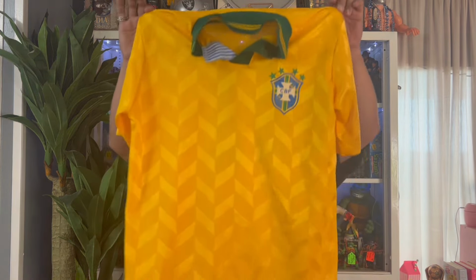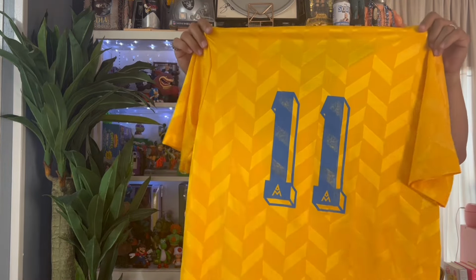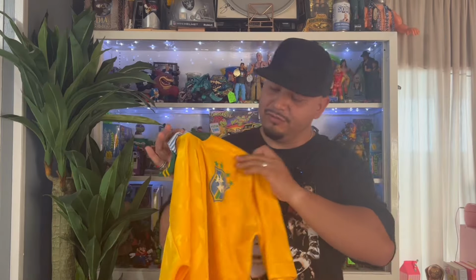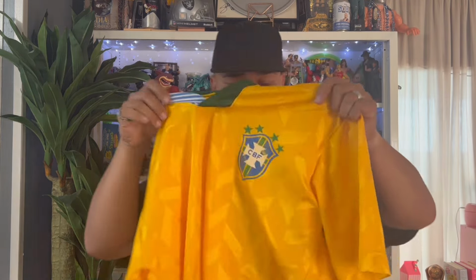'90s Brazil Romario jersey. This has 4 stars on the crest. A 4 star they actually received in 1994 for the World Cup. In 2002 they won it again, so they came with 5 stars. So this is between 1994 and 2001.